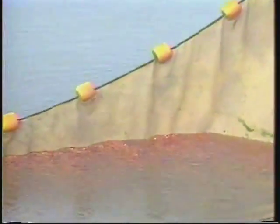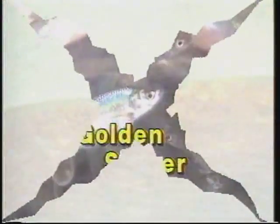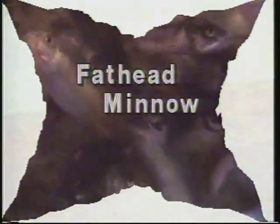Three species comprise the majority of fish raised for bait in the South: the golden shiner, the fathead minnow, both the normal and the rosy red varieties, and the goldfish.